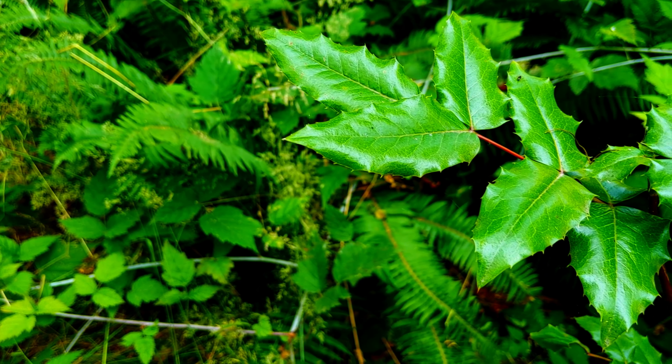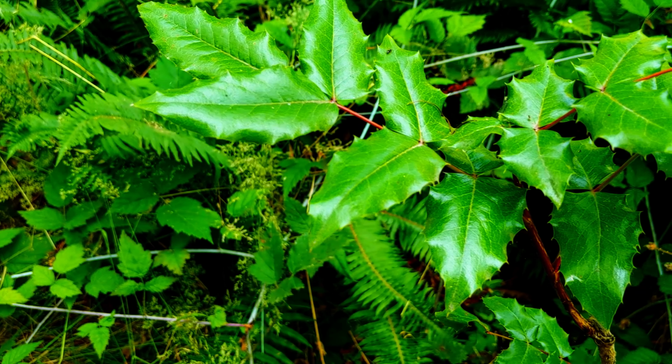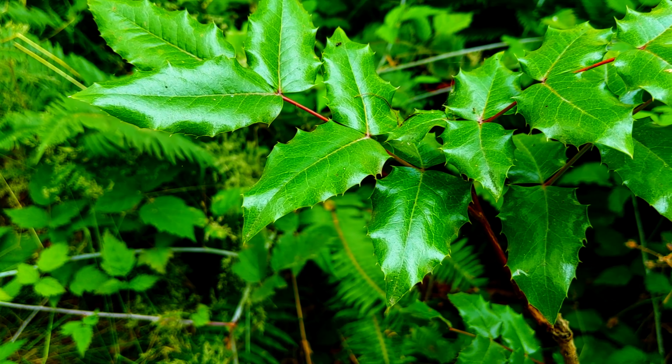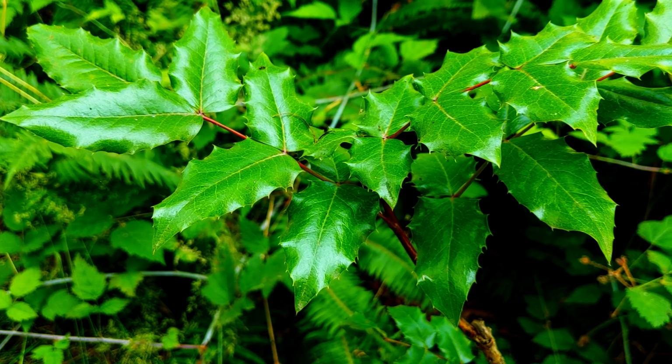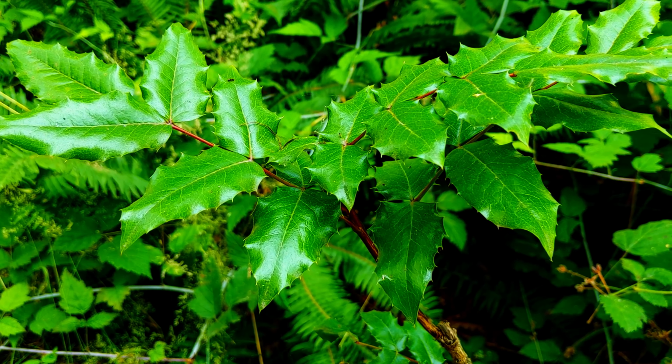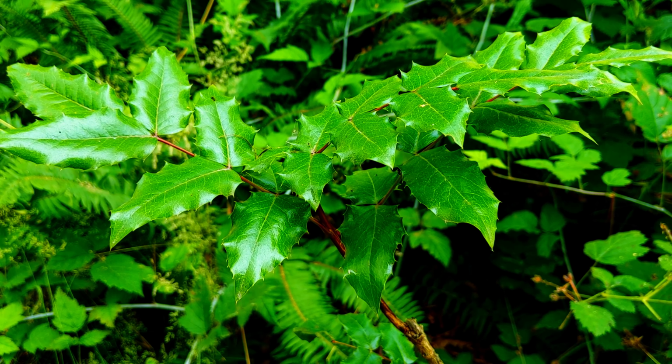This is Oregon grape, the state flower of Oregon. Also called holly-leaved barberry, the Oregon grape is a shrub native to much of the Pacific coast. Its year-round foliage of pinnate, waxy green leaves resembles holly, and resists wilting.